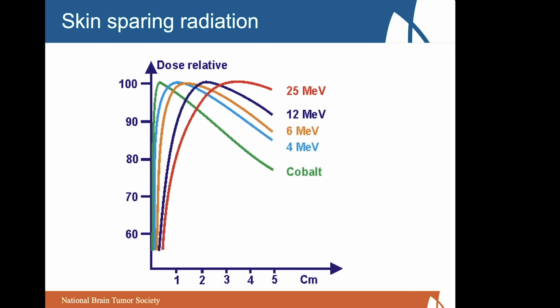Now, of course, this doesn't prevent hair loss, which often happens because even low amounts of radiation will cause hair loss. And it can often still occur to get that dry, itchy scalp from radiation, but not the kind of burning that was seen 40 years ago.